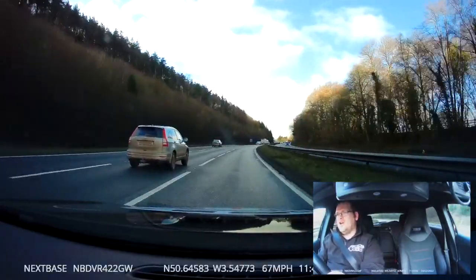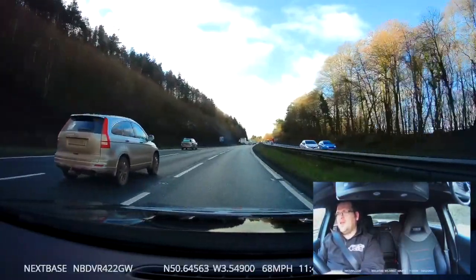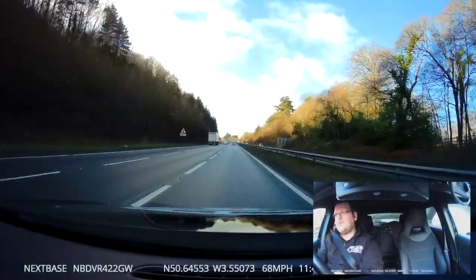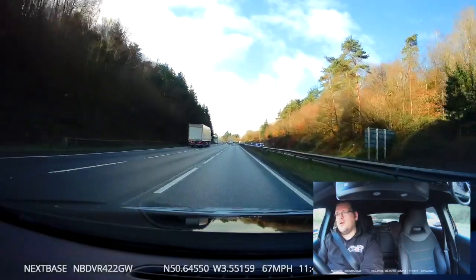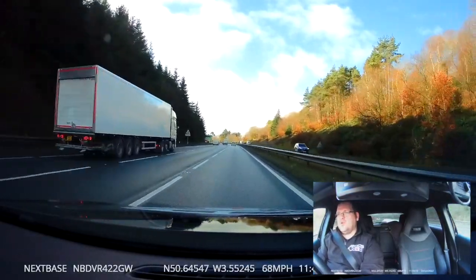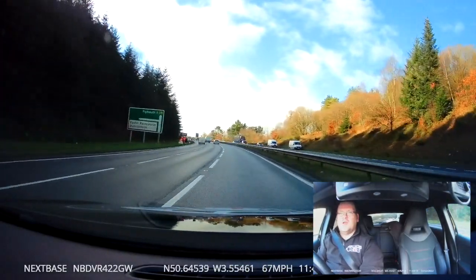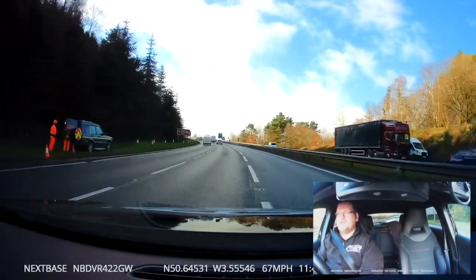So we're just gradually overtaking the car in this lane. Now I'm looking ahead with all these cars moving out to overtake the lorry. Make sure I'm far enough past this car in front of me before I move back over, and we're going to slide back over into that centre lane.